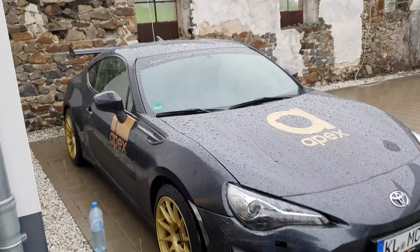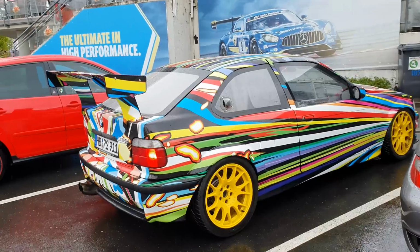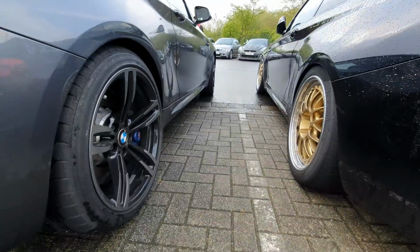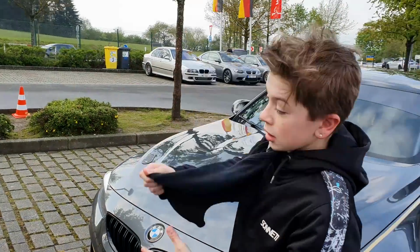The GT86 unfortunately has had a crash. Art car, just a bit of power, definitely putting the wide angle out here. Reminds me of Need for Speed. Full carbon fiber. How was that?